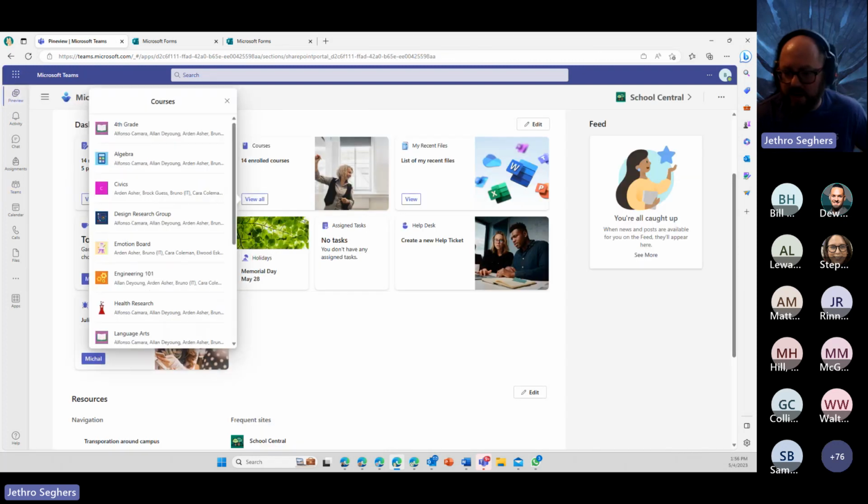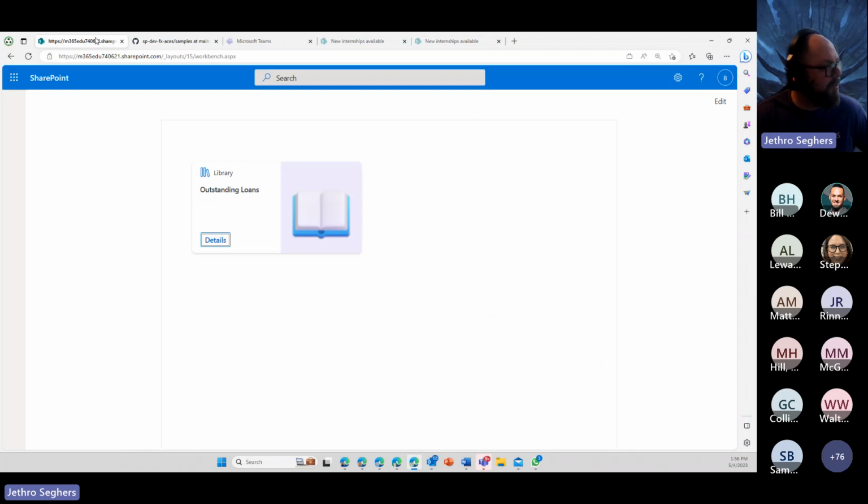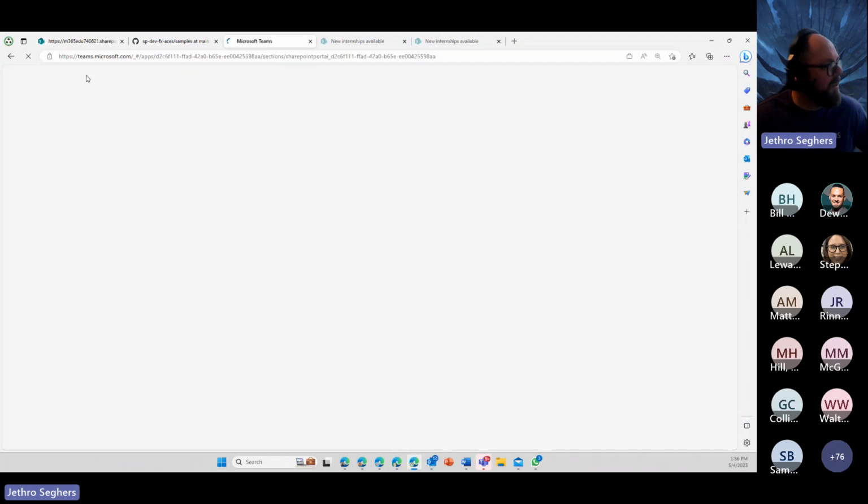I see there's a question from Aaron coming up. How many cards? The cards you see here are 12 initial cards. Now, if you have more than 12 cards, which is totally perfect, you can totally do that. Let me go in here into Teams real quick.